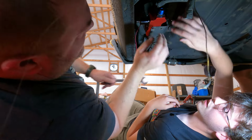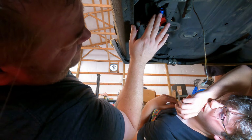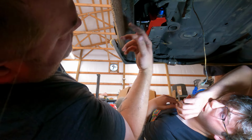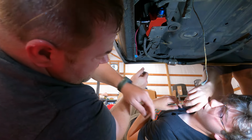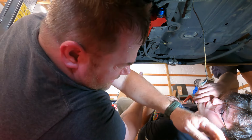That sucker is on there now. Okay, with these AN fittings, you don't want to just put the absolute He-Man on them because they're aluminum. I'll just put them on there and give them a snug. If you go to smash on them, you can strip them out. Same with this, right? Yeah, they're all the same, but I think that's a bigger fitting. You want to tighten them up, you said? Yeah. Okay.